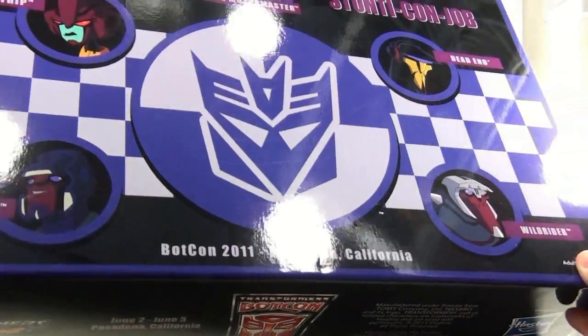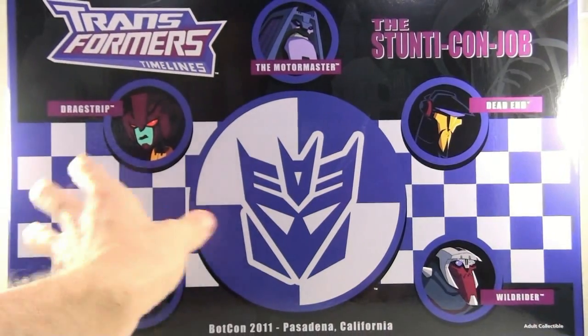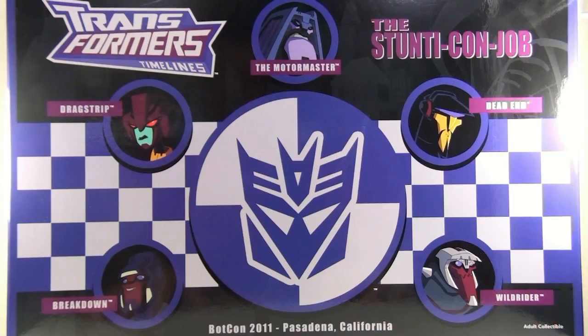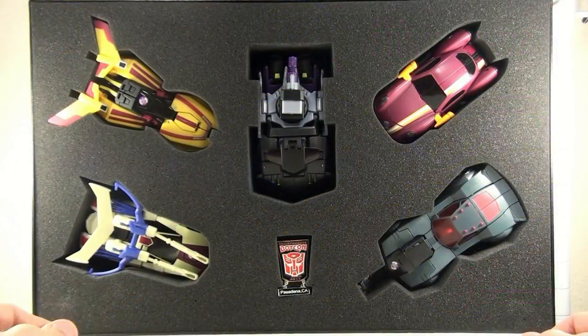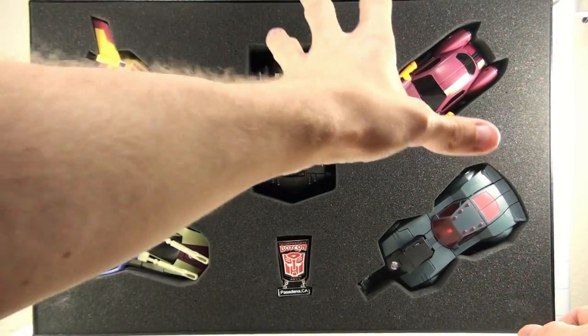Pick it up and spin it around again. And I don't know how well this is going to come across because it's kind of dark, but special thanks right there. Just an absolutely gorgeous, gorgeous display box. And when you open it up, you see that the figures are nicely protected inside this beautiful foam that's cut out specifically for each figure.